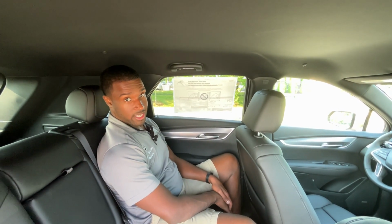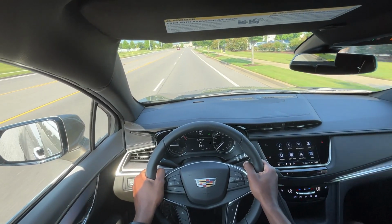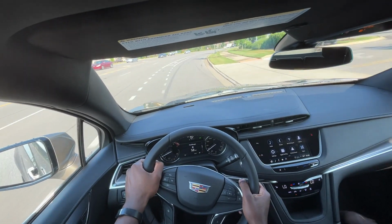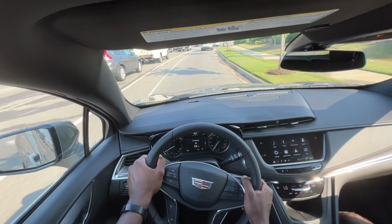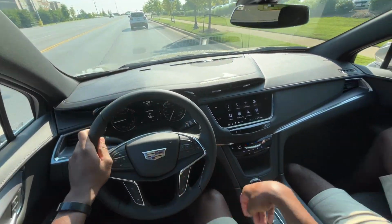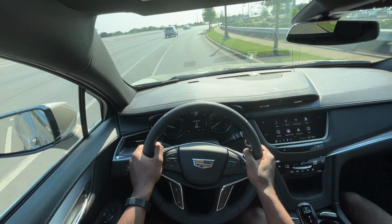But with all that being said, let's go ahead and take this 2023 XT5 out on the road for a quick test drive. So I'm going to start the drive out. I've had it in tour mode. I'm going to go ahead and put it into sport. I think I had it in snow and ice actually.